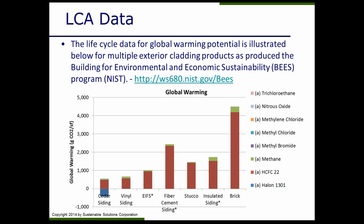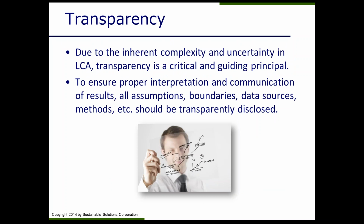But this is a chart showing the global warming impact for various cladding systems on a building, and you can see that they've broken this down into different contributors to the global warming impact even. So you can see that based on the color, there's different emissions that contribute to that impact. And so there's lots of building products that exist in this database, and it's free for anyone to go and reference.